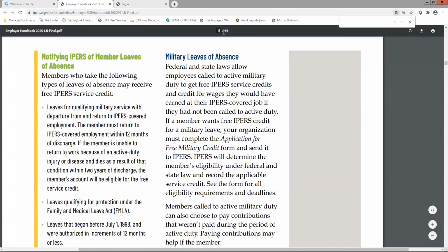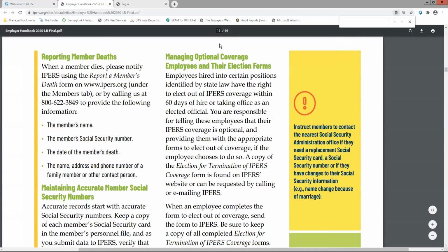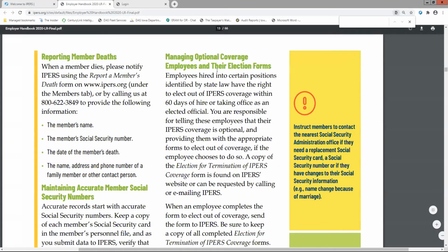On page 13, reporting members' deaths by using the Report a Member's Death form on the main website under Members tab. We need the member's name, social security number, date of death, and the name, address, phone number of the family member or other contact person so we can send them information regarding the member.